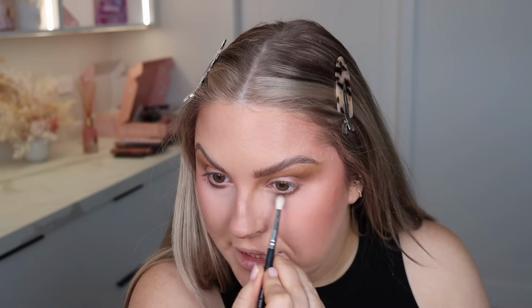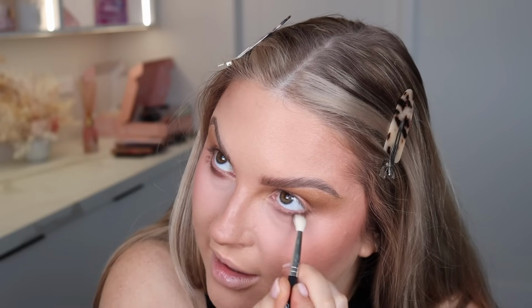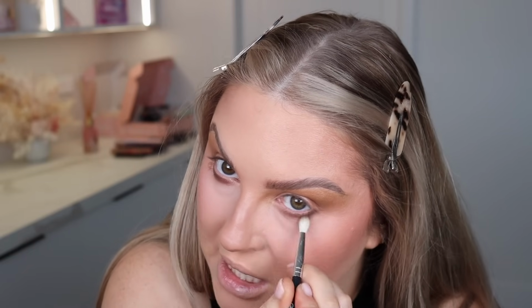So far I'm impressed by these eyeshadows. They are very pigmented and easy to blend, and a tiny bit of fallout, but I'd expect more with the richness and butteriness of the tones and how pigmented they are and how much my brush was picking up. I'm gonna do some big eyeliner to try and make my eyes look a bit bigger.